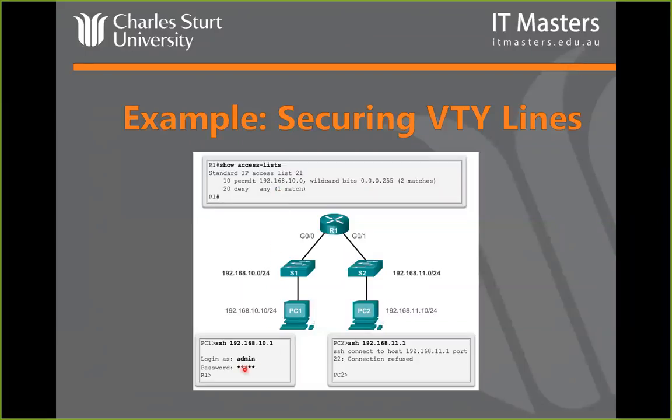And we can see that when we SSH from 10.10, we get a connection through. So if we're going from this particular host trying to connect to the router by SSH, we get our login prompt, we can enter our password, and then we're at the command prompt for the router.